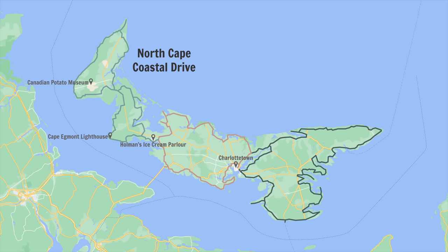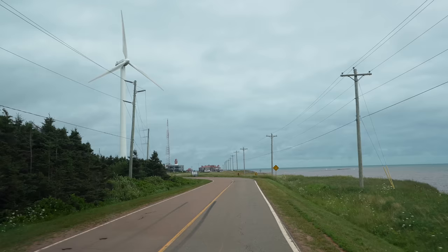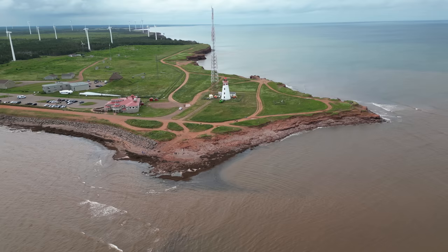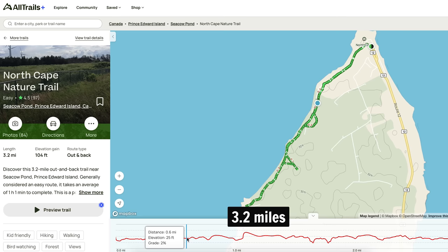We learned a lot about potatoes, and now I am very hungry for some potatoes, and we are gonna try some PEI potatoes in a bit, but first we're gonna head a little bit more north to the North Cape hiking trail. This trail is around 5 kilometers round trip, and one big benefit to hiking here on Prince Edward Island is that basically all the trails are flat.